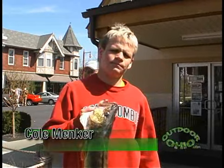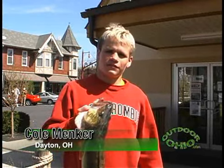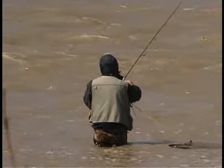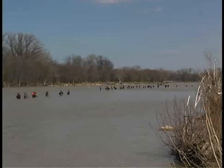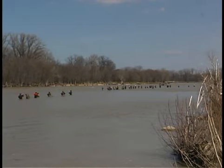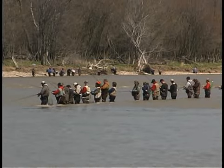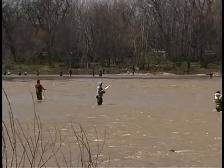My name's Cole Maker, and I'm from Dayton, Ohio, and what brought me up today was to catch some fish. And that's the same goal of the thousands of people who come to the Maumee River every year from all over the U.S. The economic impact of the Walleye Run in northwest and north central Ohio runs into the millions of dollars as anglers descend on the river.